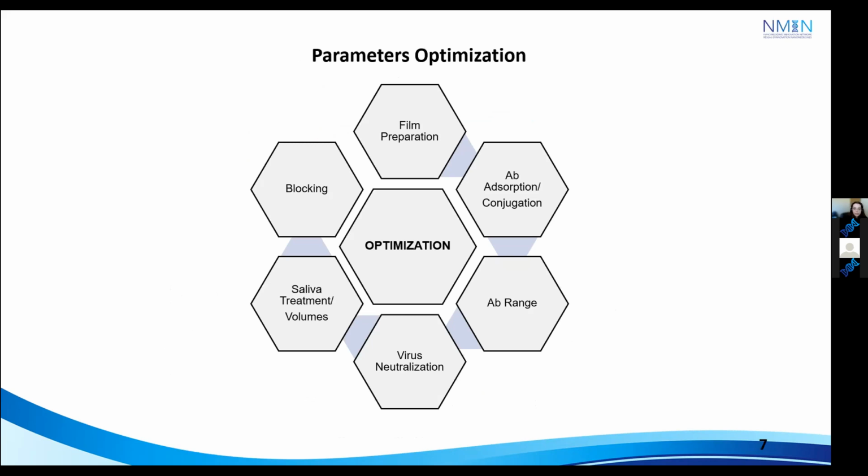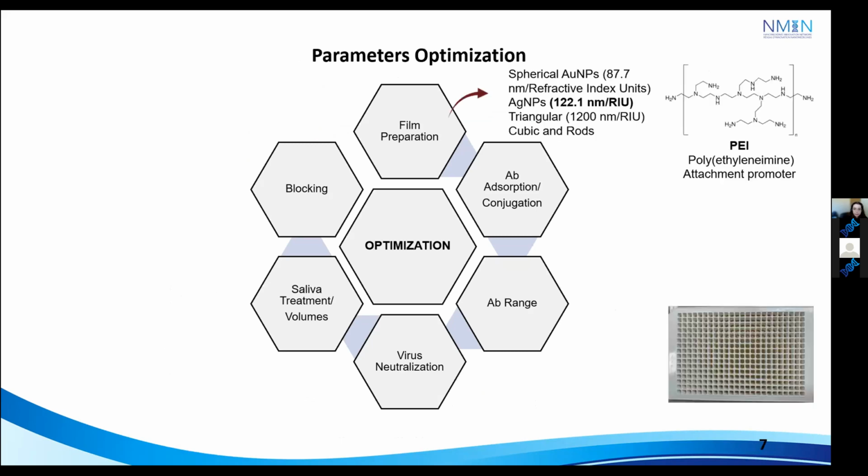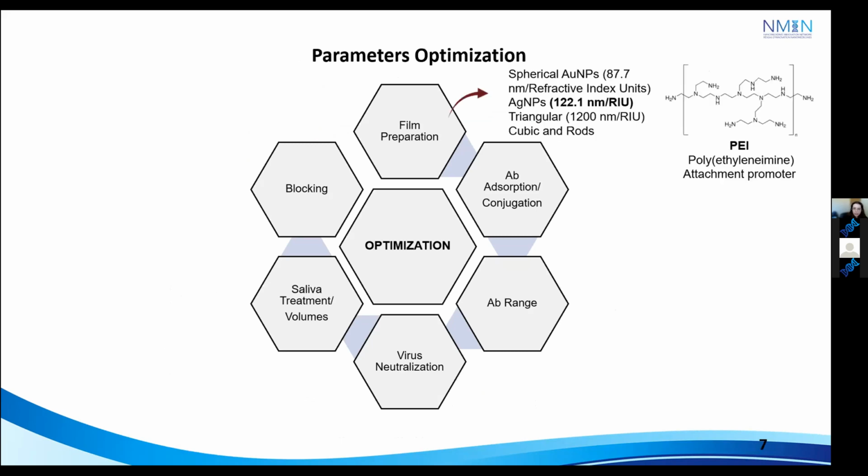So here I'm showing the optimization since the beginning. So for film preparation, if you have different types of nanoparticles with different shapes, you can achieve different sensitivities of these films. I tried cubic and rod-shaped nanoparticles, but they degrade easily when I add them to the attachment promoter to the plastic.